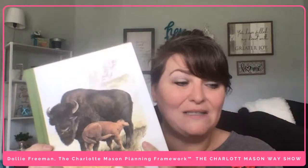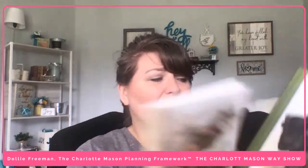But if you're going to get a bigger one, I would get a bigger blank book. I would get that for your older children, not your younger ones. We started them out this big, and we moved to this size because we just realized that was enough. These were just too big.